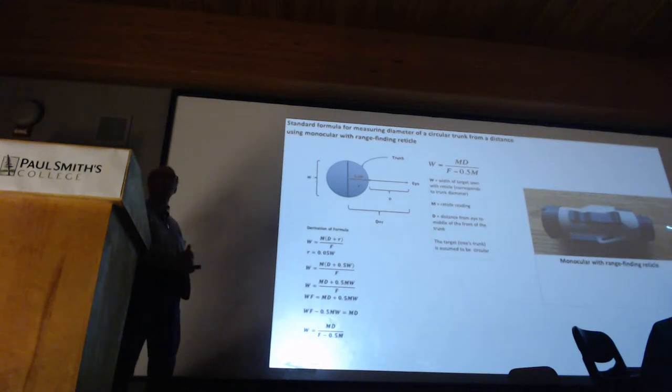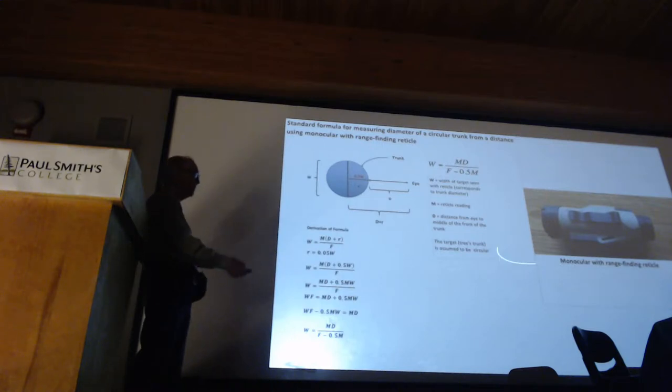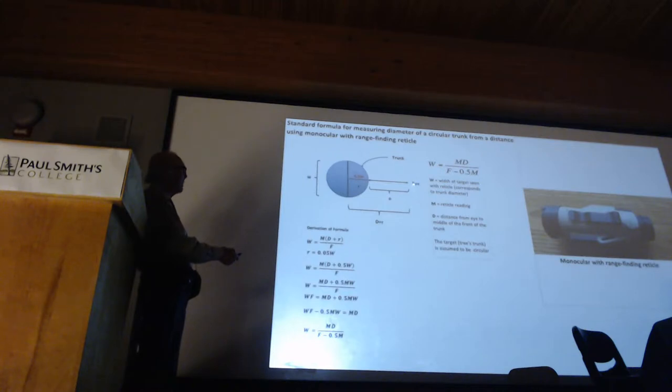I call this one Gizmo. This is it, my instruments all have names. So meet Gizmo. And taking Gizmo, I can be back here. There's my eye, and then I shoot to the trunk. And this instrument allows me to get the width here, this line here, measure that.